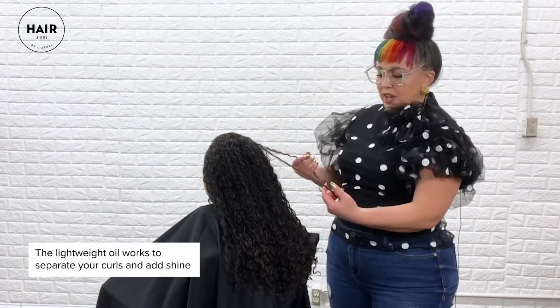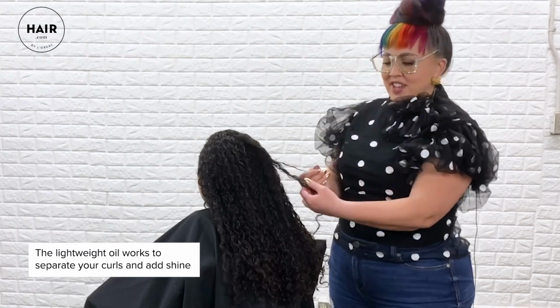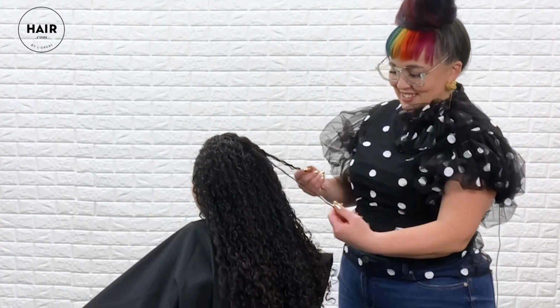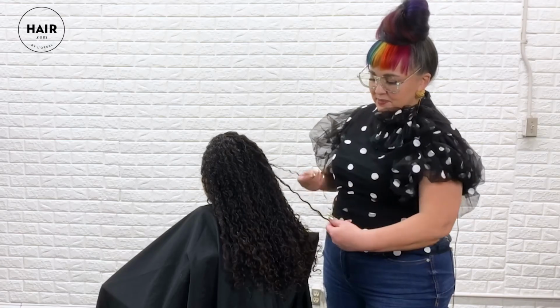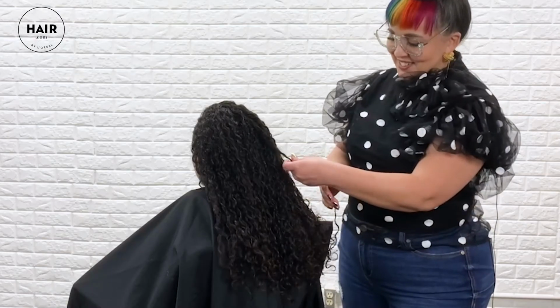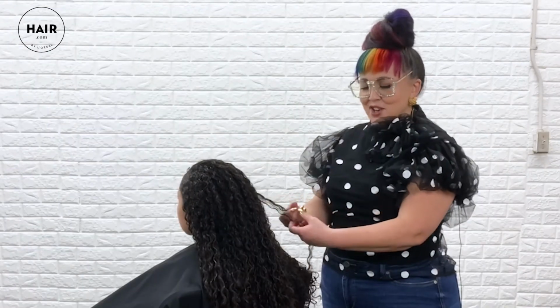By having that lightweight oil as you're manipulating the hair, you're imparting a lot of that shine. You're really helping to control some of that frizz. Plus, it smells good. So you want to continue working throughout the hair and separating any curl clusters. That's really going to help give you a lot of volume and to really allow these curls to live their best life.